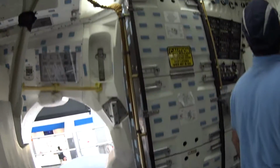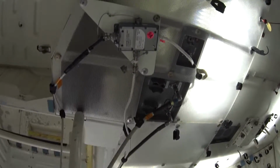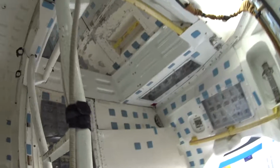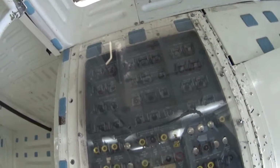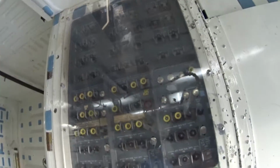Okay. Although I don't know if they would come in here to actually test anything that would be broken on the inside. They'd probably just grab the panel itself from some storage area and try to recreate the panel.